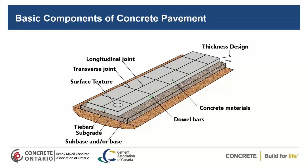Longitudinal joints, as mentioned, go in the direction of traffic. You'll have to do that on your concrete to ensure that you don't get a meandering crack in the middle. And then you want to put joints in at a specific distance based on the amount of traffic that you're having and the thickness of the concrete that you're dealing with to control the random cracking that will occur in the concrete. And I have a few slides on that to explain that in a little bit when we go into the jointing.